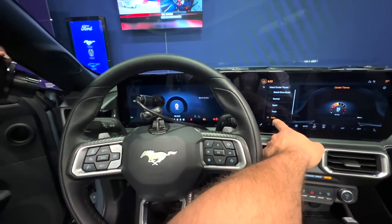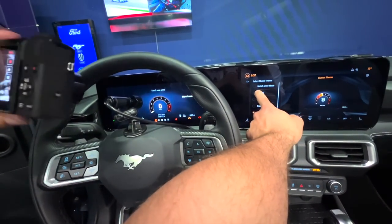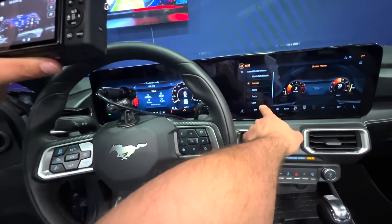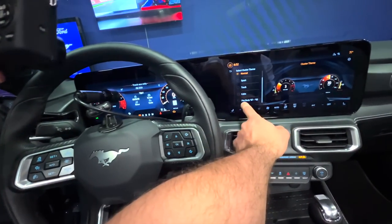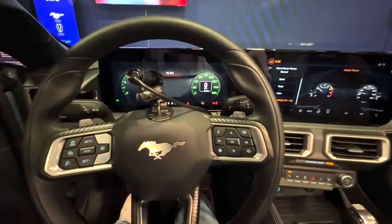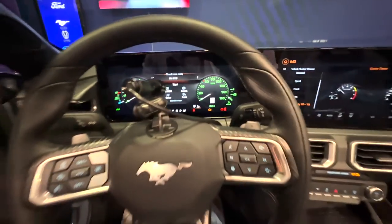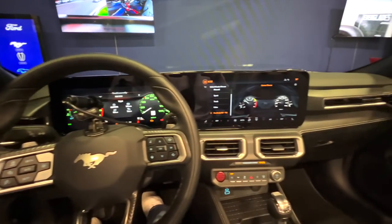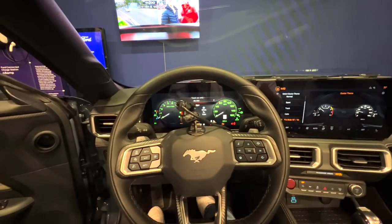Calm screen. That's super sick. Normal. Scroll down, we gotta get the Fox Body one. Oh yeah, I forgot about that. Oh my, this is it. Here, watch out, let me see this. Oh, this is how mine's gonna be 24/7. That is so nice. And the headlights are on, you got the green theme. That is so sick. Wow.